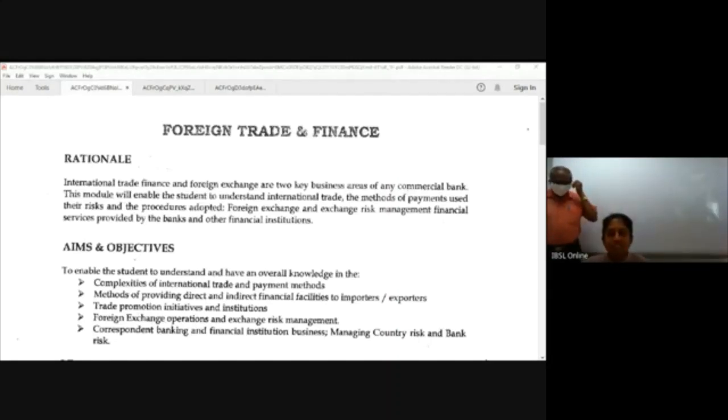Because for the first semester, most of you have been exempted due to completion of the Diploma in Applied Banking and Finance program. Therefore, most of you will directly join the second semester. Today, we will commence the subject Foreign Trade and Finance as the first subject of the second semester. Prior to telling about the subjects, I will tell you about the details of the course.